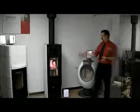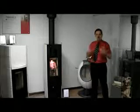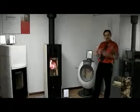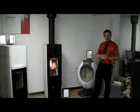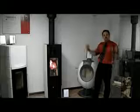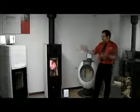Get up in the morning, light your fire, it starts giving off heat, you go off to work. When you come back from work, the stove is still warm to the touch. You light another fire to enjoy the fire for a further 2.5 hours, and then while you're asleep at night, that stove's still giving off heat to keep your house warm. The basic principle of the whole of the Tonwerk range.